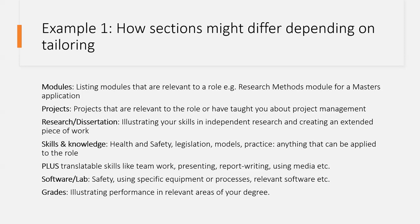By using your research or your dissertation, it's a way of illustrating that you've got the ability to research independently and effectively, or work on an extended piece of writing. Useful if that's relevant to the role for which you're applying.